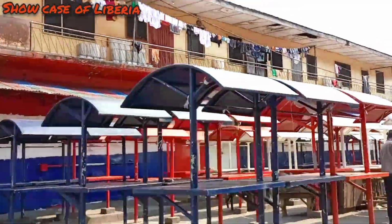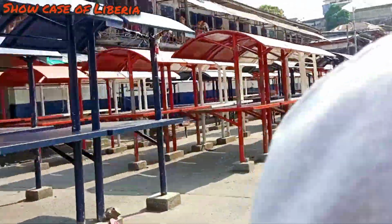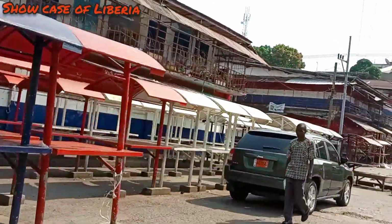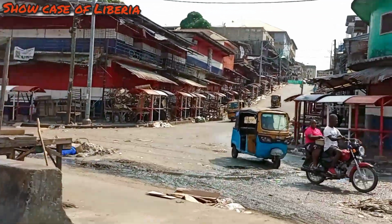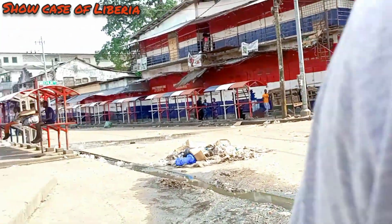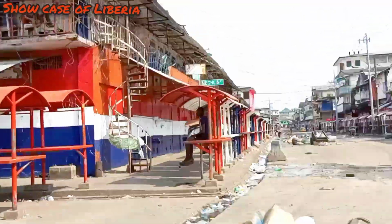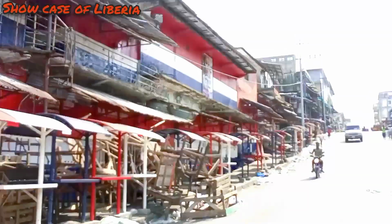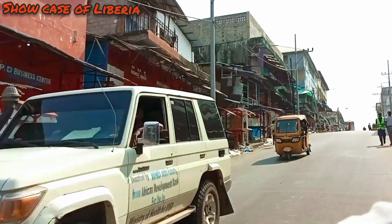On weekdays, guys, this place can be really packed. Business people can be all over here. Keep watching, let's keep going, guys. So guys, this is Mecklen Street and we are climbing Mecklen Street Hill going up towards Broad Street side.